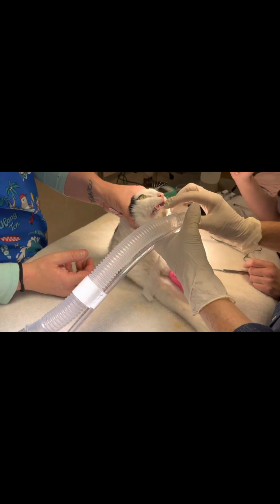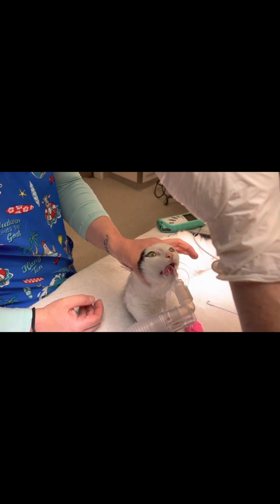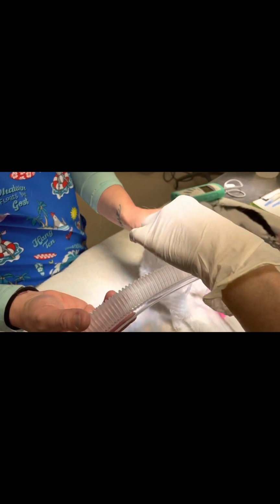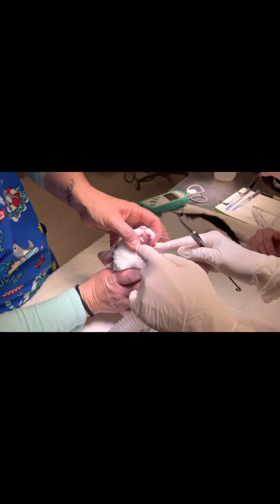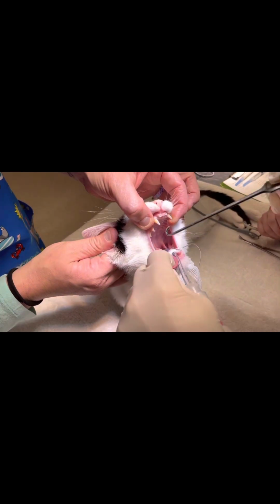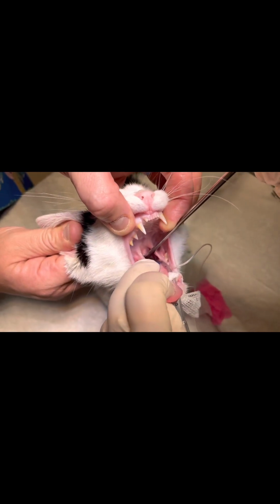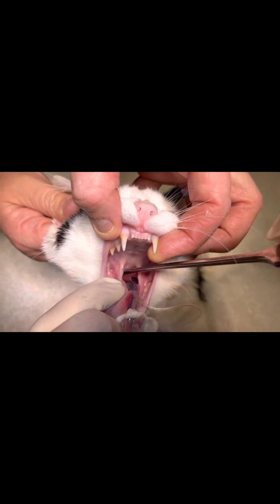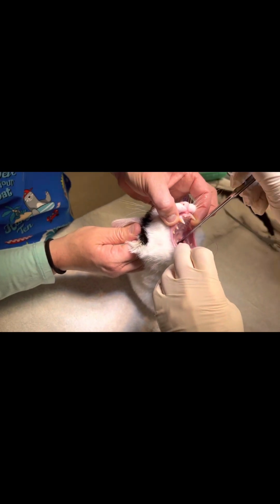So we always have multiple people, and we're always under anesthesia. And I always tell people that I am not a referral clinic. I understand why people refer them because they have different options, but it always takes a couple of hands. So here's our endotracheal tube, here's the tongue, here is the soft palate, and when you pull the soft palate back, there's his polyp. This red kind of fleshy round thing. So Dr. Aarons is gonna hold.